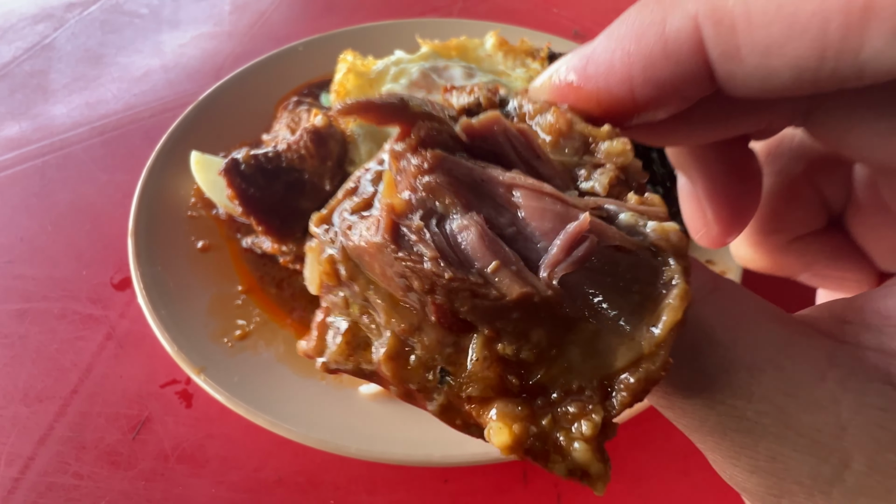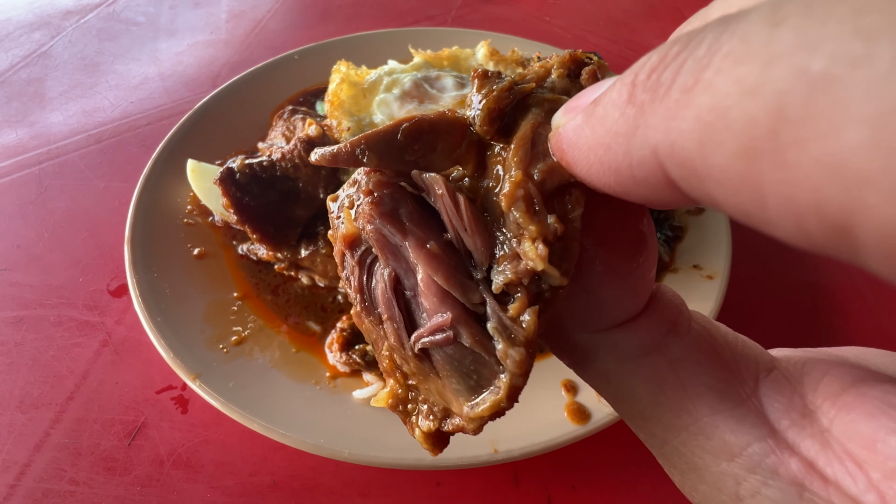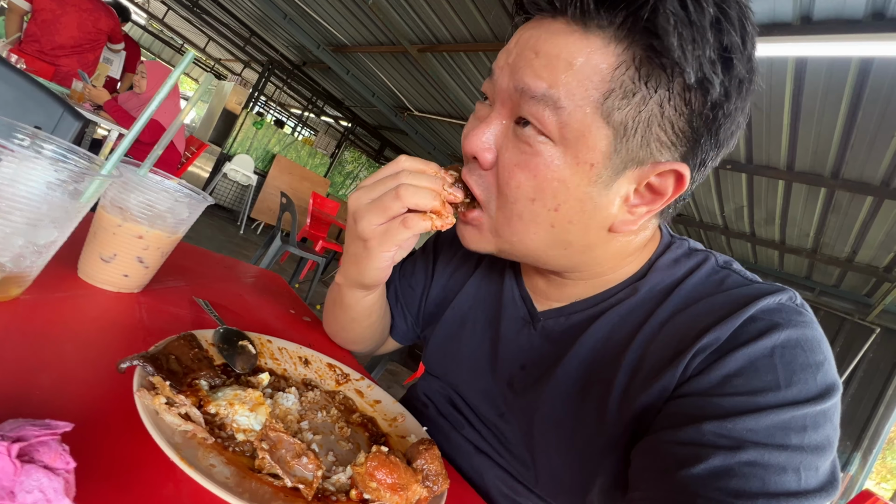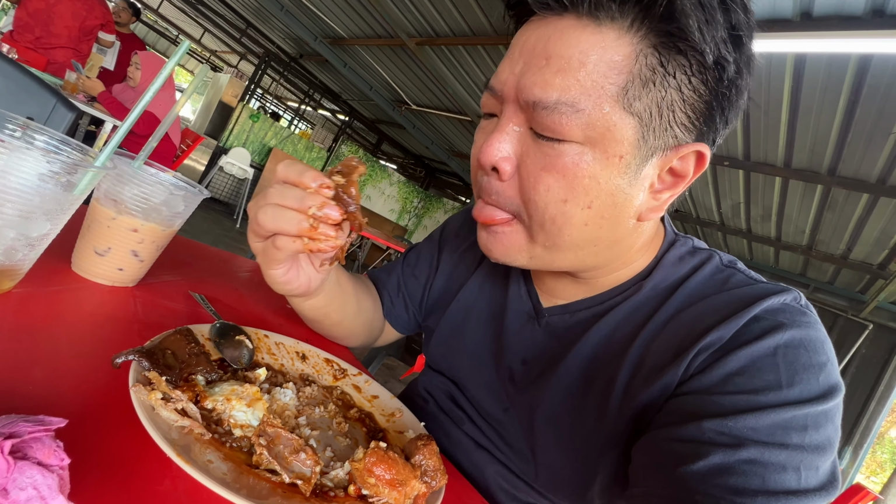Chicken meat is like super rendangy already. Only 20 minutes in and I'm drenched like a sotong. Tastes like sotong kembang. Sotong kembang tastes like the one in Convent Klang. To die for.